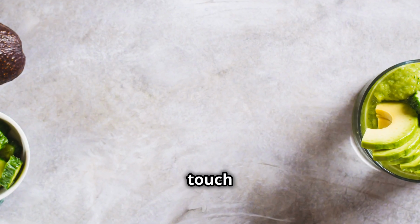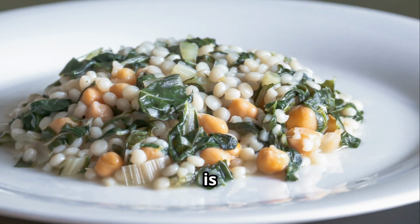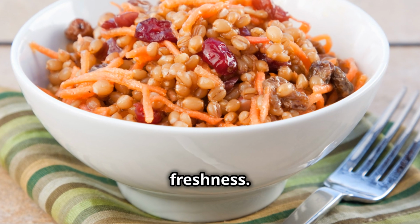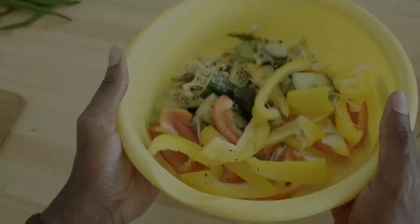And for a final touch of freshness, some creamy avocado slices. This bowl is all about balance, you donkeys. A little bit of sweet, a little bit of spice, and a whole lot of freshness. It's a culinary masterpiece that even a vegan can be proud of.